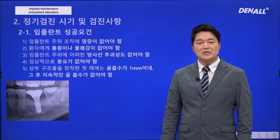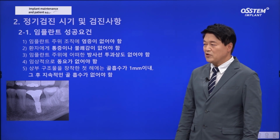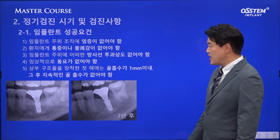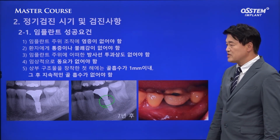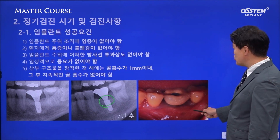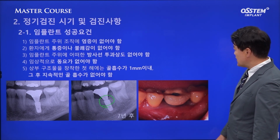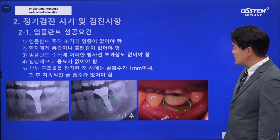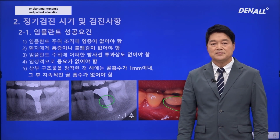After the delivery of superstructure, the bone resorption should be 1 millimeter or less in the first year, and no bone loss after that. This is the picture taken after implant placement and prosthesis, 7 years post-op, and marginal bone loss is not occurring, and clinically, even though the keratinized tissue is not abundant, there's no inflammation in the gingiva, so the periodontal tissues look healthy. So when these are stable, the implant treatment can be said to be successful.